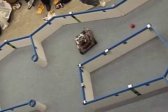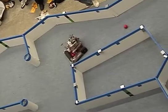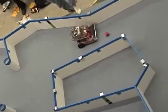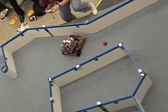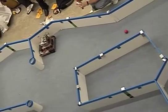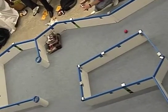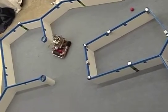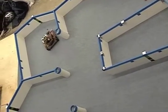So does your wander code tell you to go forward until you hit something and then turn? Yes, the wander code is essentially implementing a random walk. It will go forward until it hits something and then turn and should time out quickly. Now it's doing a wall follow. Oh, there it goes. So it should be doing a wall follow right now, following the walls around.